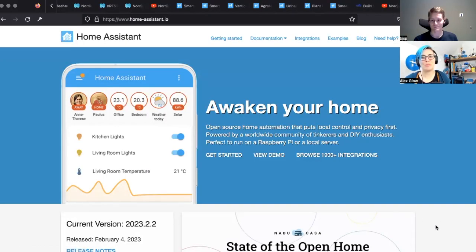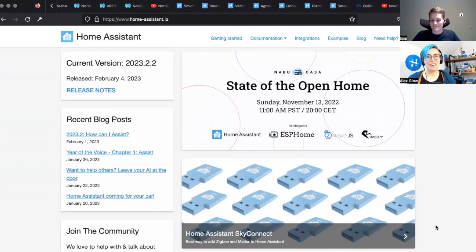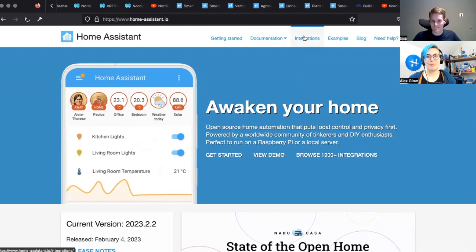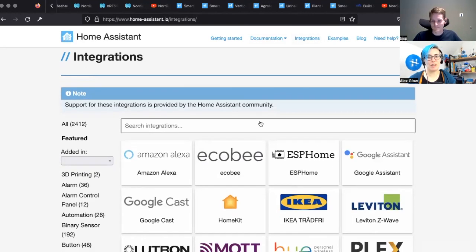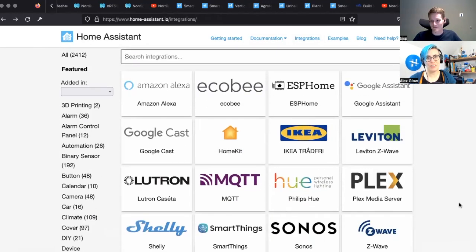That is so cool. Home Assistant is an open source home automation system that you can hook up all kinds of different things to. I love this. They've got all these different integrations. I've looked into this myself, and the fact that they integrate with, for example, If This Then That, as well as stuff like Google Assistant and all these different ecosystems is great.